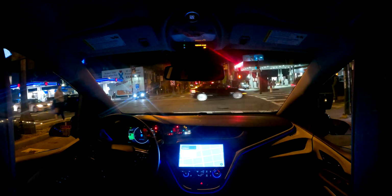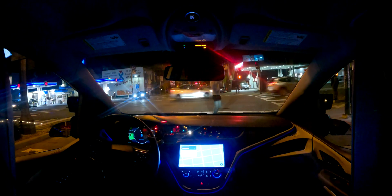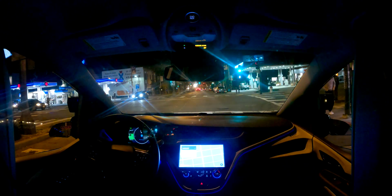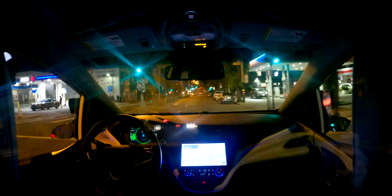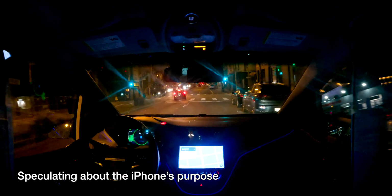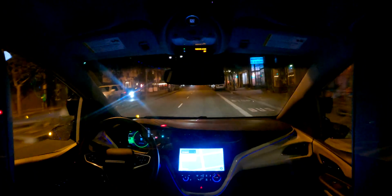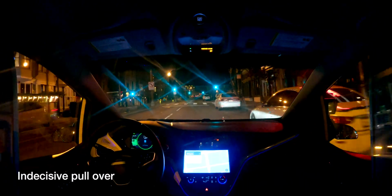So another possibility I can think of for this ceiling phone. These people have been driving around in the city for years, but people are still amazed. Anyway, this car doesn't have a phone on the dash. Instead, the phone is up here, right? So I wonder if maybe this configuration is just for driverless operations, whereas maybe the phone on the dash is being used by the vehicle operator in some way.